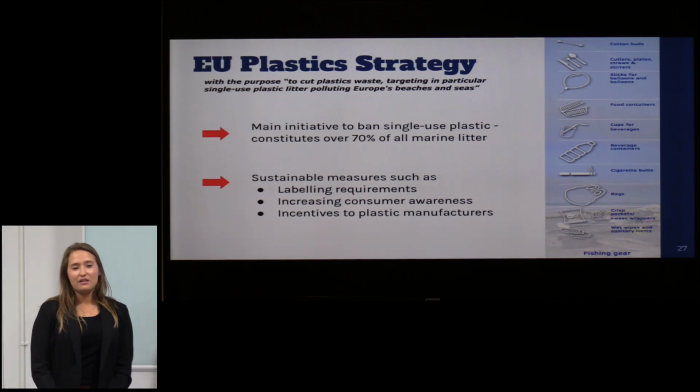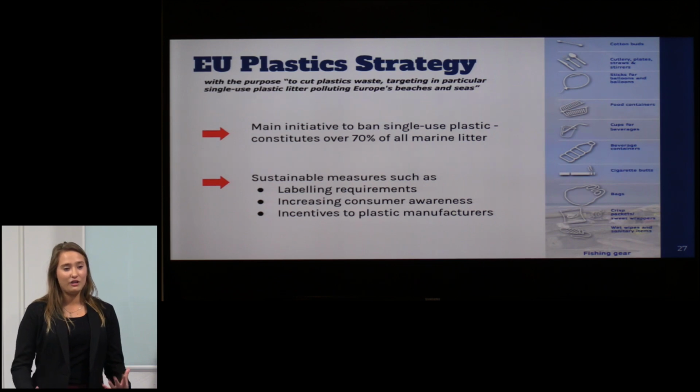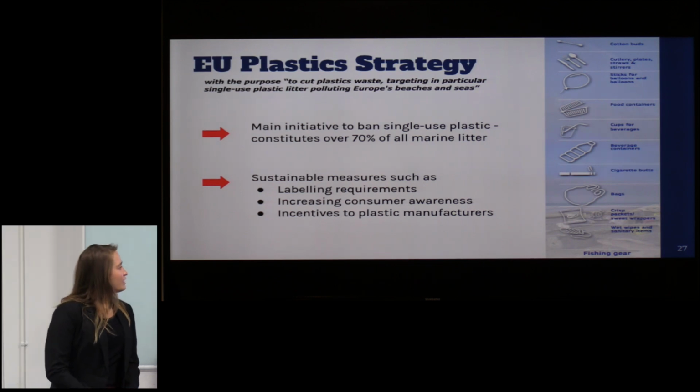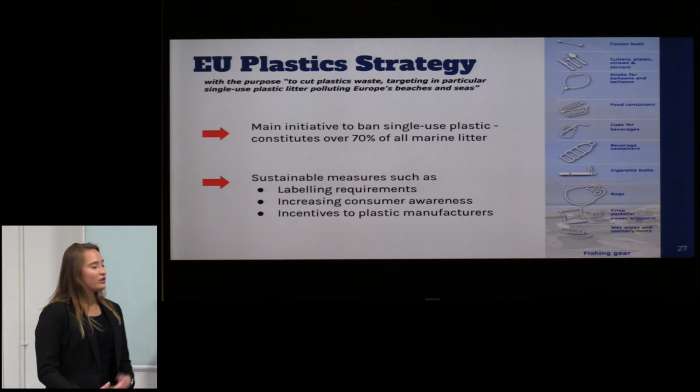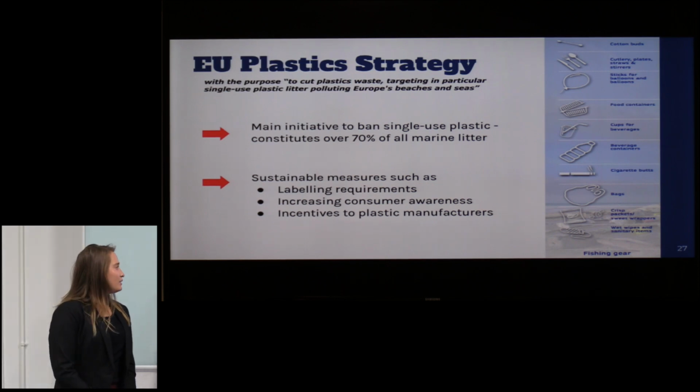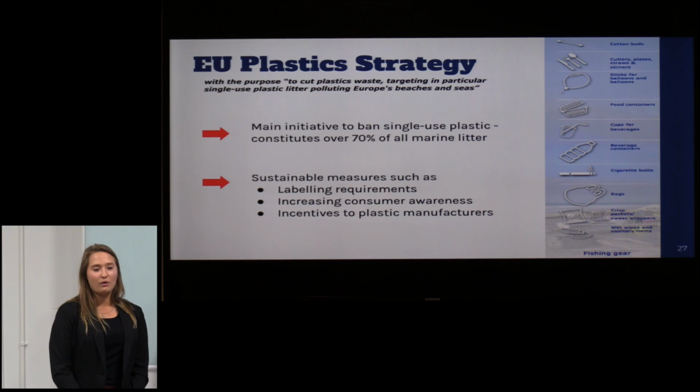So the main initiative is to ban these single-use plastics in the traditional plastic use, and that constitutes over 70% of all marine litter. They also have more sustainable measures such as labeling requirements, increasing consumer awareness, and incentives to plastic manufacturers to use more sustainable replacements.